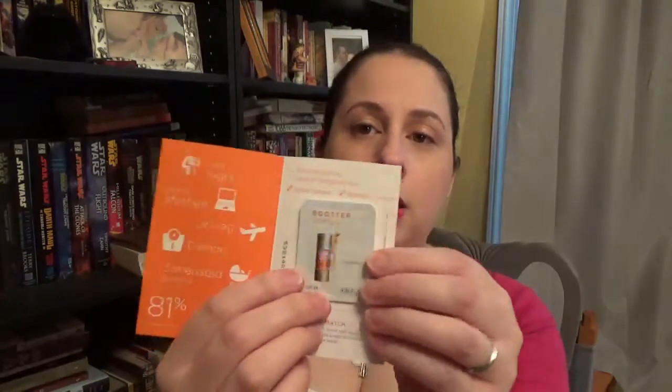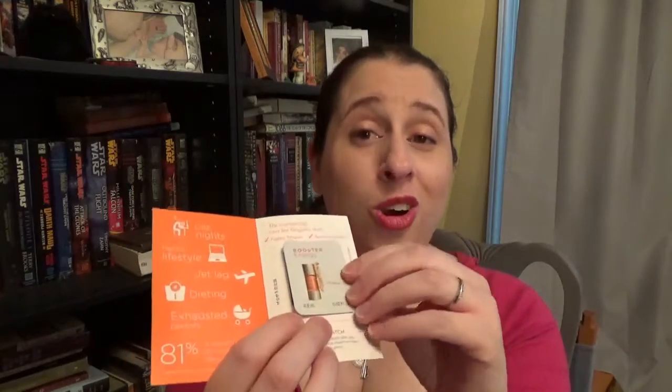The issue I'm going to give you with it is look at how tiny this sample is. This isn't even like an envelope. It's a card. This is like the kind of sample you would find in a magazine. So it's like one use, and I don't really see how that's going to be easy to figure out what the product is like in one use. I don't know. That to me is kind of a wimpy sample. But it says the full size is $53.